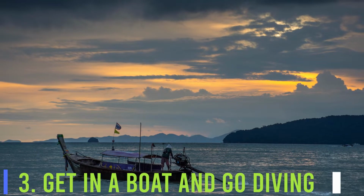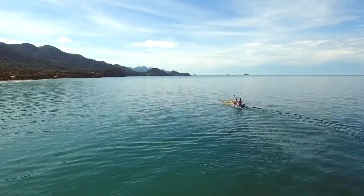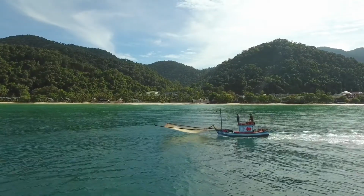Number 3. Get in a boat and go diving. The Gulf of Thailand is an absolute paradise for diving fanatics, and you can get tours from reputable PADI certified instructors who will take you on a boat trip to see the marine life for yourself.